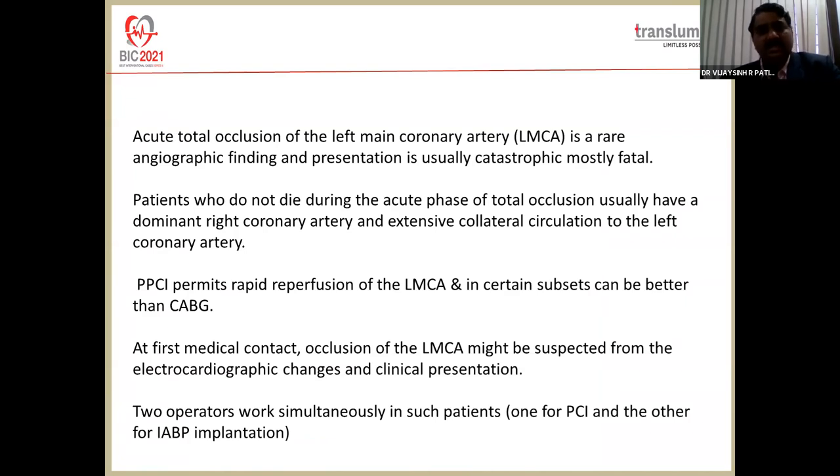So my take home from this case is clearly that acute total occlusion of the LMCA is a rare angiographic finding, and presentation is usually catastrophic. Those who don't die in the acute phase of occlusion usually will have a dominant right coronary artery and extensive collaterals of the left coronary. Primary PCI permits rapid reperfusion of the LMCA, and certainly in a certain subset can be a better option than CABG.